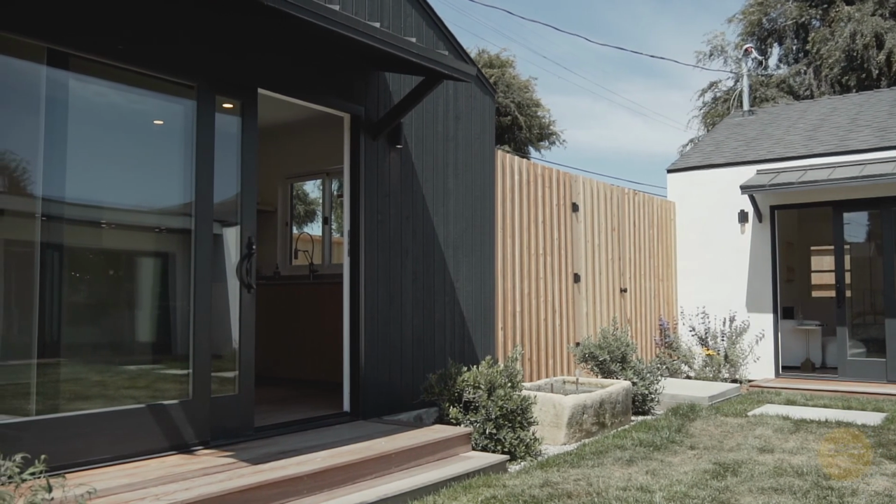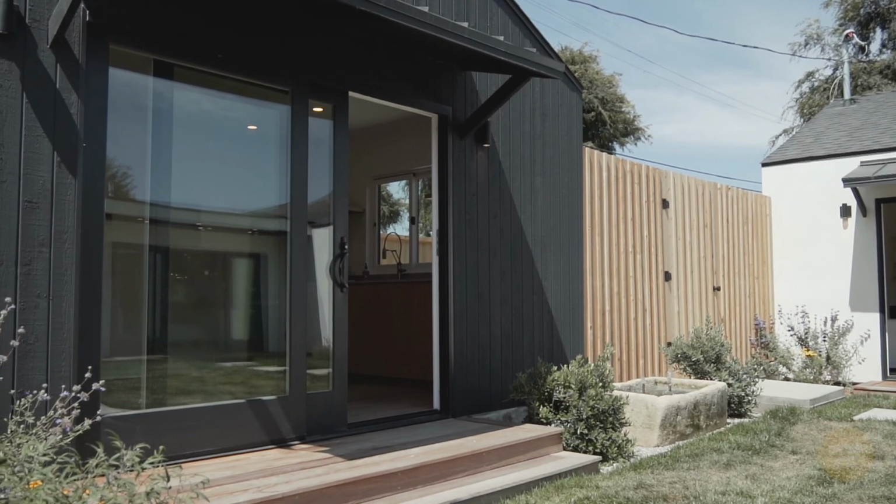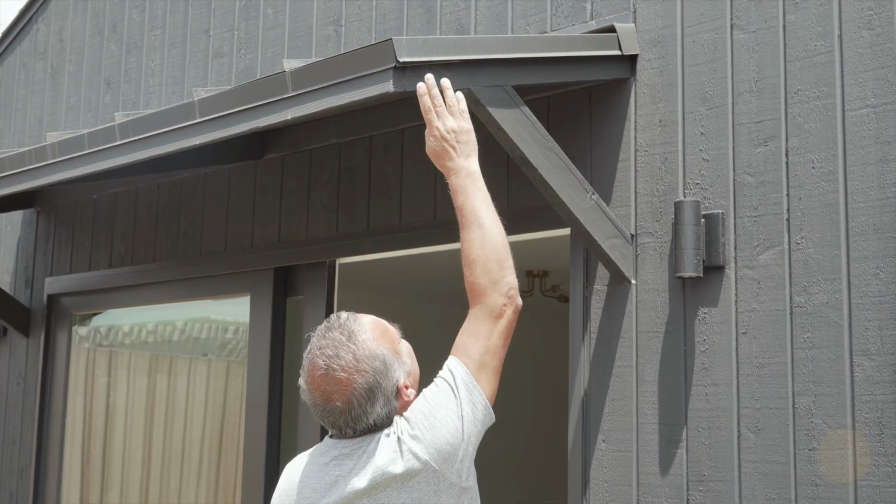What we did out there with concrete, the IPE Brazilian hardwood for the decks, the little steel awnings that we put on, it's called standing seam. It's the little steel roofs. We thought we executed this one really well, and it took a little longer, but sometimes that's what happens. But the result was we were happy with it.